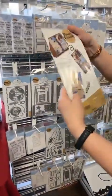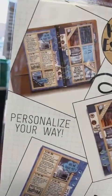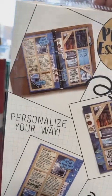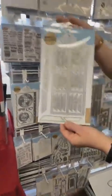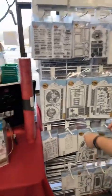I love that. Now look at this page here. It's got like a couple of them going across the windows. I really like how they give you ideas on the back. Yeah, the corner borders. And it's called Windows Overlay. So that's Windows Overlay. It's $19.99.